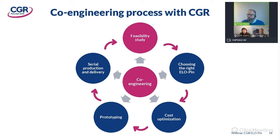And of course, there are several changes after you receive the prototype. So this is also worked on together with the customer. And if this co-engineering phase is finished, we can be sure, and more important, the customer also can be sure that we will be able to proceed and to deliver 100% tested and good serial parts. This is what the co-engineering process is all about, to get the best possible solution for our customer.